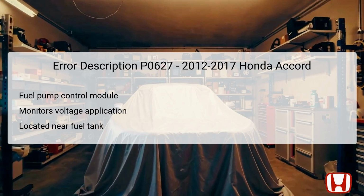DTC P0627 specifically targets the fuel pump control module, which is crucial for regulating the voltage supplied to the fuel pump based on signals from the PCM. The role of the fuel pump control module is to ensure that the fuel pump receives the appropriate voltage to facilitate fuel delivery to the engine.